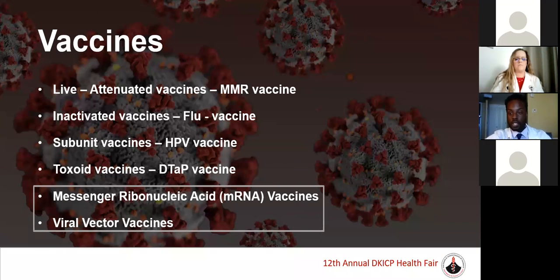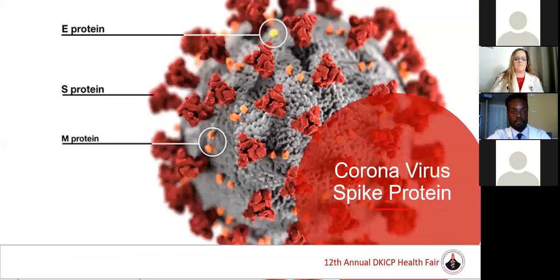But today, we're going to be focusing on these 2 new vaccine approaches. A thing to note is that before the pandemic, there were no commercially available vaccines that use either of these 2 methods. So quickly, here's a picture of the coronavirus. These red structures are called spike proteins. Our immune system uses these spike proteins to recognize and respond to viral infections. So I just wanted to point them out. It's all these little red structures on here.